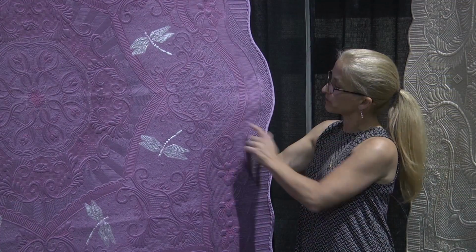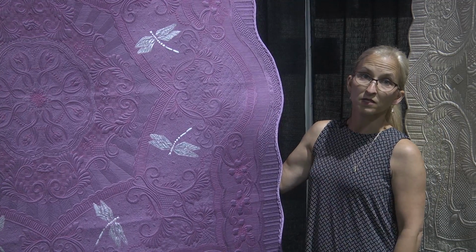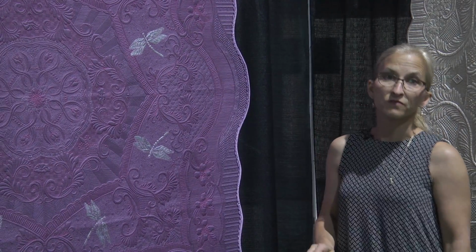Here's another version of this grid-based fill. It's a clamshell that has a fan-style dense fill that I stitched out in a very fine silk thread. But you see everything else because of it.